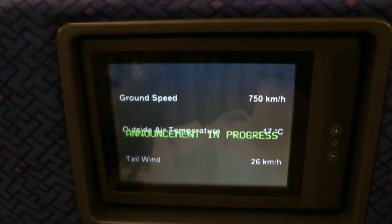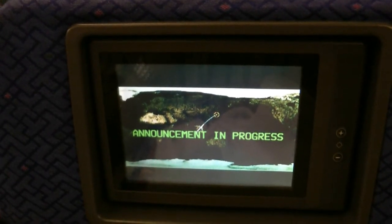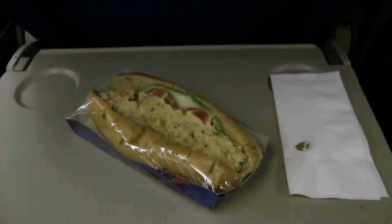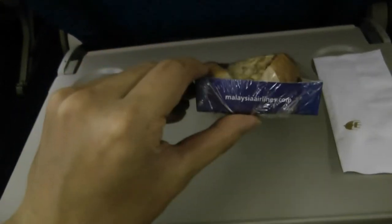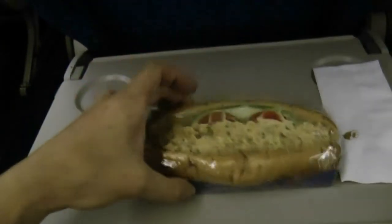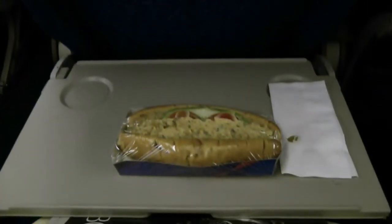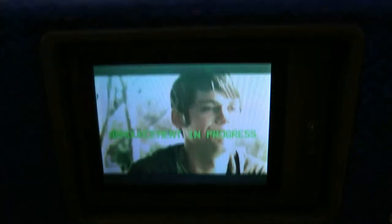The outside temperature is 17 degrees Celsius, so it's still not at the maximum altitude, obviously. Here you have the snack, which they usually serve after takeoff. It was just a roll with fish or chicken, I think, and some sort of mayonnaise. It wasn't the best tasting roll, but it was okay as an appetizer or a snack before the main meal.